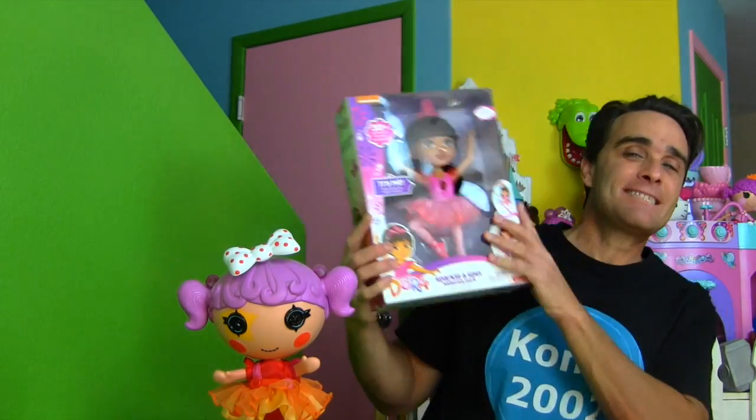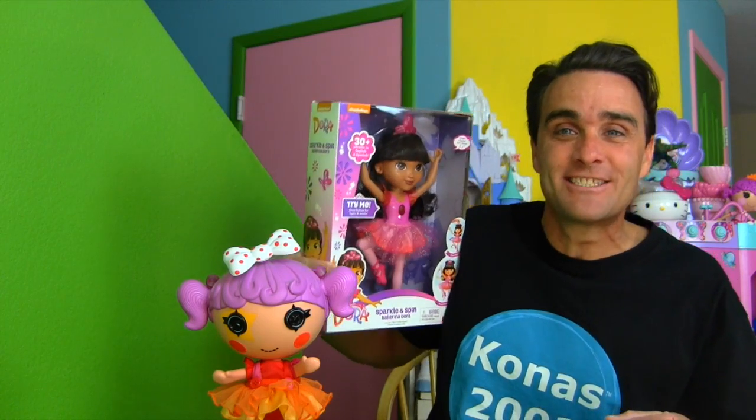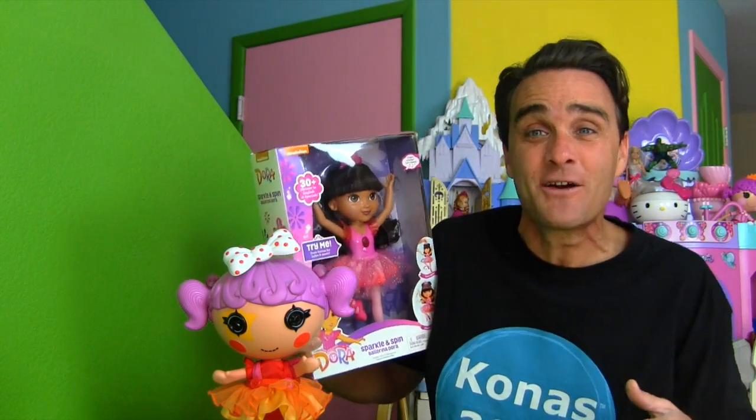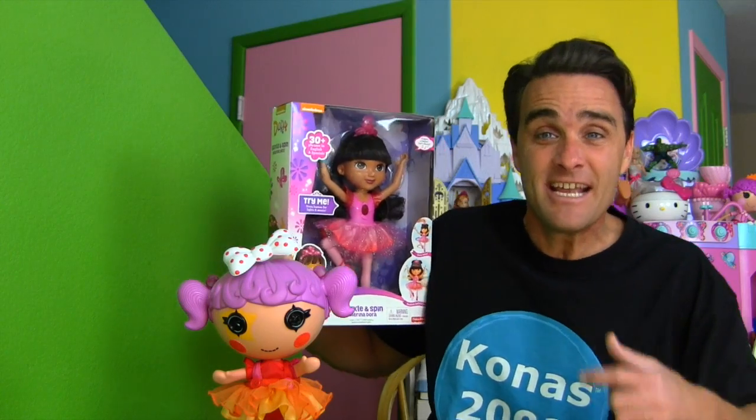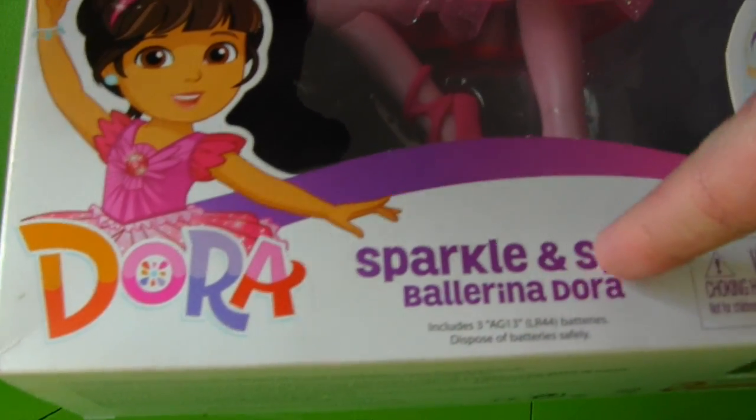Oh, if only I had another toy that my Peanut Big Top could dance with! Well, now I do! With Sparkling Spin Ballerina Dora! Yeah! The Sparkling Spin Ballerina Dora doll is the perfect toy to dance with Peanut Big Top! Here, look! Let me show you! Take Sparkling Spin Ballerina Dora!